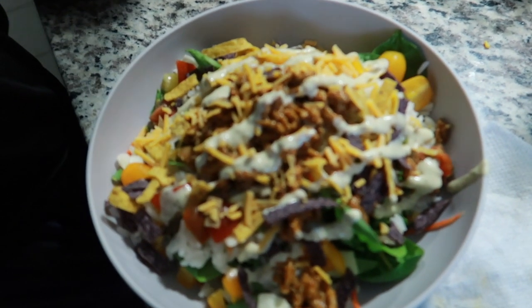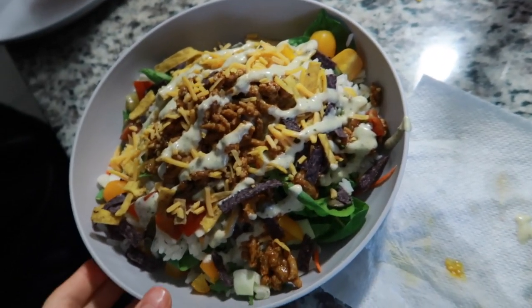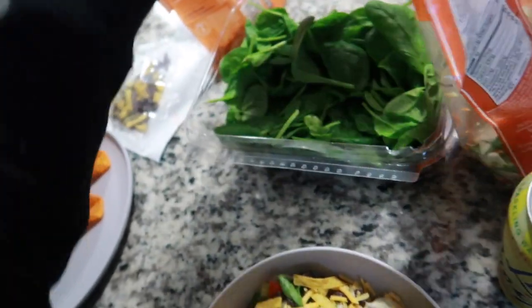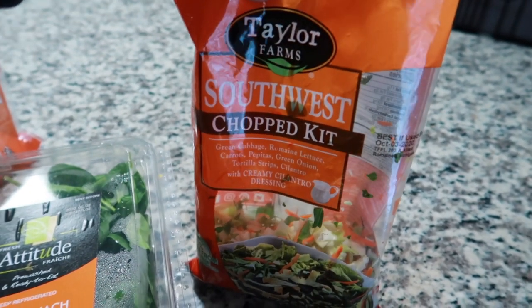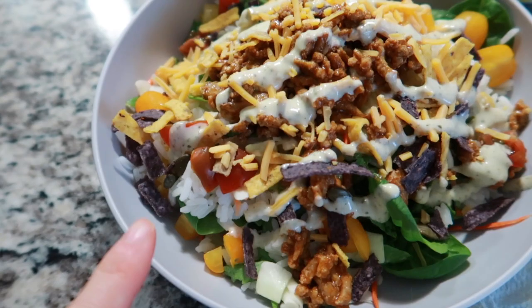Okay, we're having leftovers for dinner. So we just have leftover ground turkey with taco seasoning on it. And I made a salad with just some baby spinach as the base. I put some of this Southwest chopped kit that I got from Publix today on it. Then I put white rice on there.